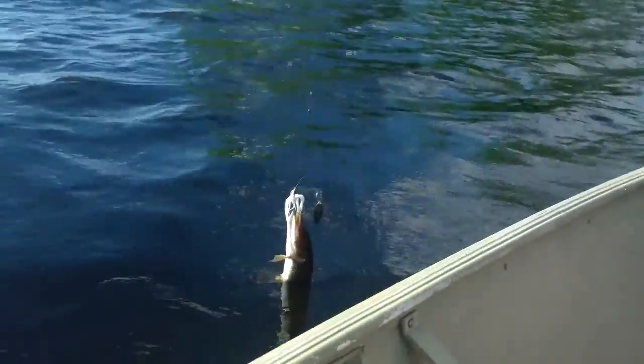You know what the funny thing is? Sheila and I came out here and we never brought a net, so that's why we got a bite. So anyway, there's her first northern.